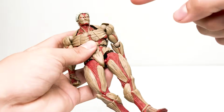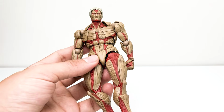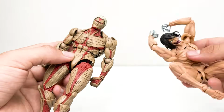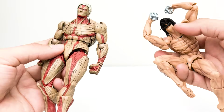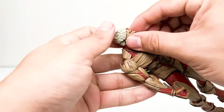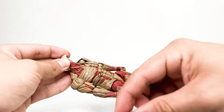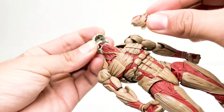And the thing that I love about this, because one of the issues with the Attack Titan is that the faceplates constantly fell off. So you mess around with this one and they just want to fall off like that. That is not the case for this one. And switching the faceplates out is pretty easy. You just pull this down right here. Let's just grab this one right here, an alternate one. And then there's the hole up there.